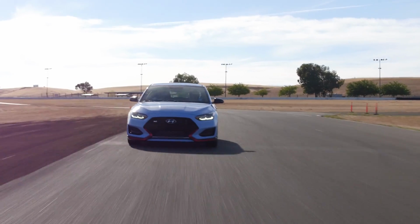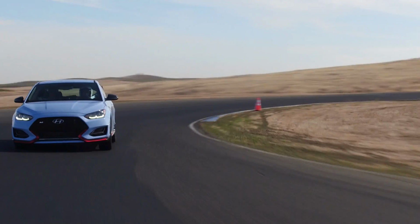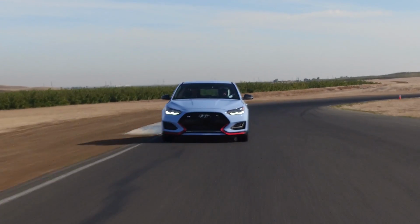And there's a lot of late apexes, which is really fun to learn this car on because you've got to have patience. And patience is the key with this car because it's front wheel drive.